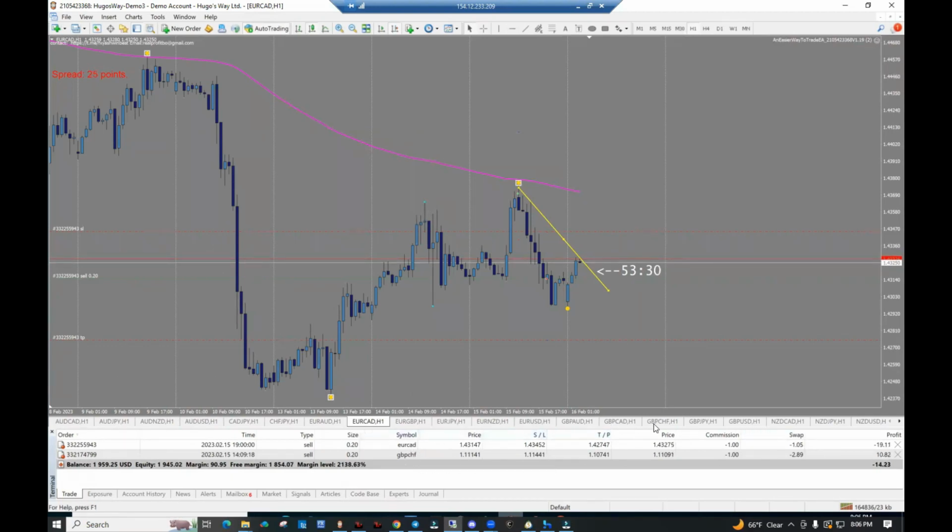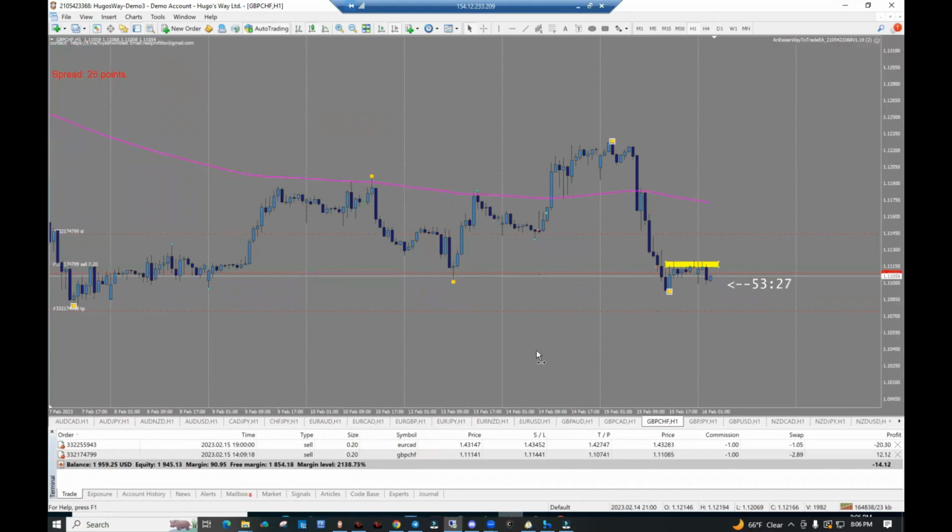GBPJPY. GBPJPY looks good, right? It's in a downtrend also, but what's it doing? We have a downtrend, but it's coming off a resistance right now. Normally we would have closed this, and we're looking for trend lines, and remember support and resistance. That's the 3 things that we look for. If we can't draw a trend line, do we have support or resistance? This one right here took the trade right at resistance.